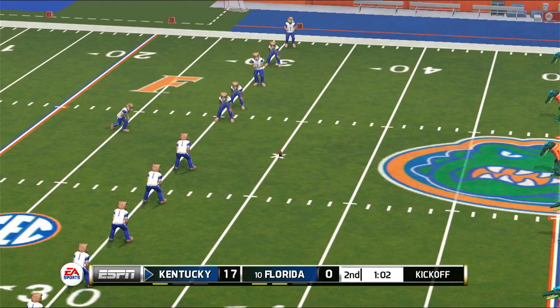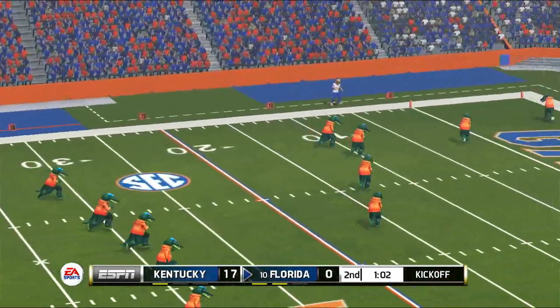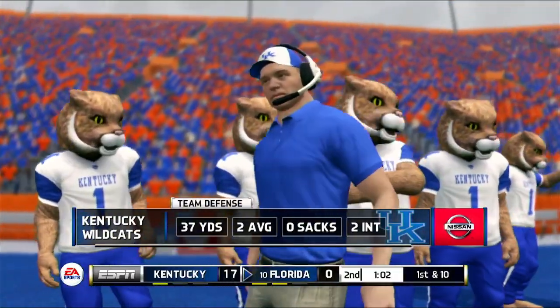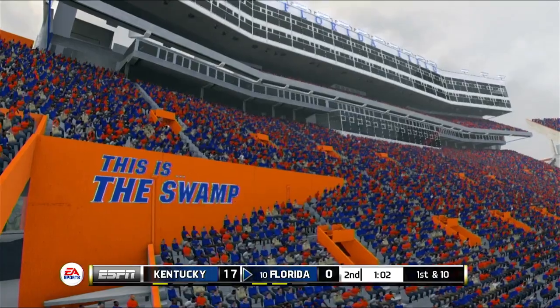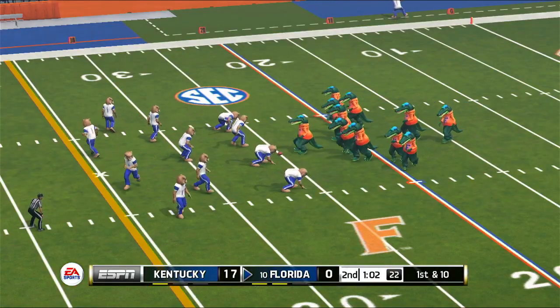Kentucky ready to kick this one off. He really got a hold of that kick. And it goes into the end zone, down for a touchback. No matter how much people want to talk about points and offense, I still think that the best offense is a great defense. When you put a zero up there, it makes it pretty easy on your own offense to go out there and win the game.